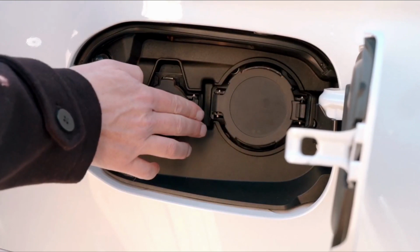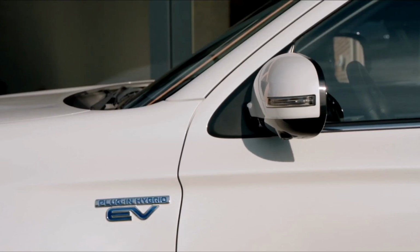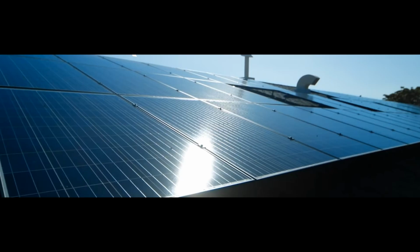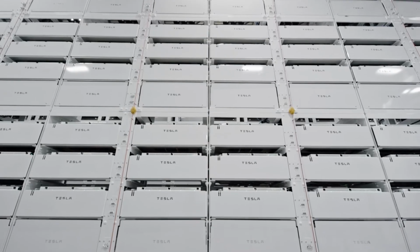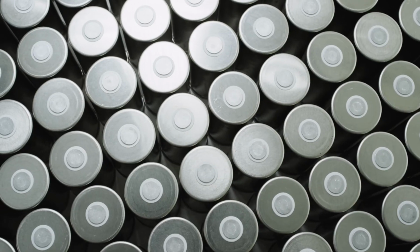Then we have a PHEV, which means plug-in hybrid vehicle. It also has a combustion engine and battery combo, but this one, as the name suggests, you plug it in. Essentially, the car utilizes strictly battery power until it runs out and then switches to gas. On the other hand, a battery electric vehicle, or BEV, I don't know why they say BEV, let's just call them EVs. They're fully electric. They run solely on electricity and have no internal combustion engine. Instead, they rely on a large battery pack to power an electric motor.